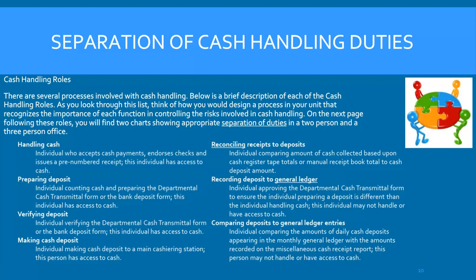Individual approving the departmental cash transmittal form to ensure the individual preparing a deposit is different than the individual handling cash. This individual may not handle or have access to cash. Comparing deposits to general ledger entries. Individual comparing the amounts of daily cash deposits appearing in the monthly general ledger with the amounts recorded on the miscellaneous cash receipt report. This person may not handle or have access to cash.